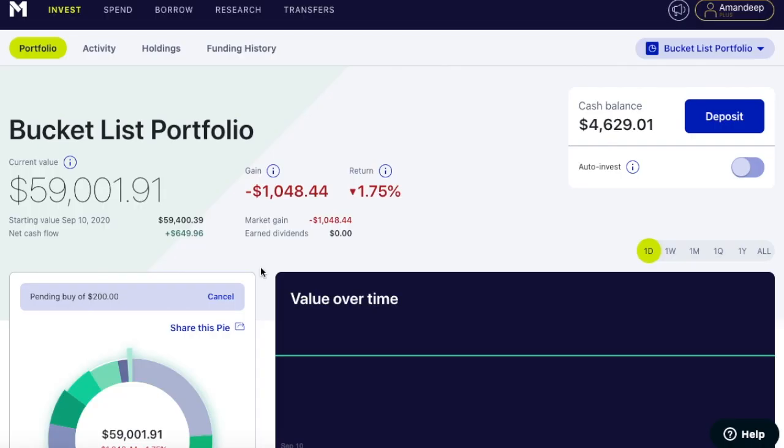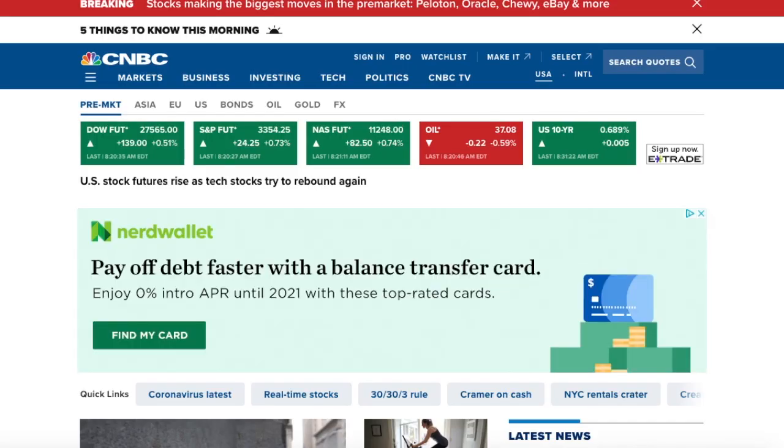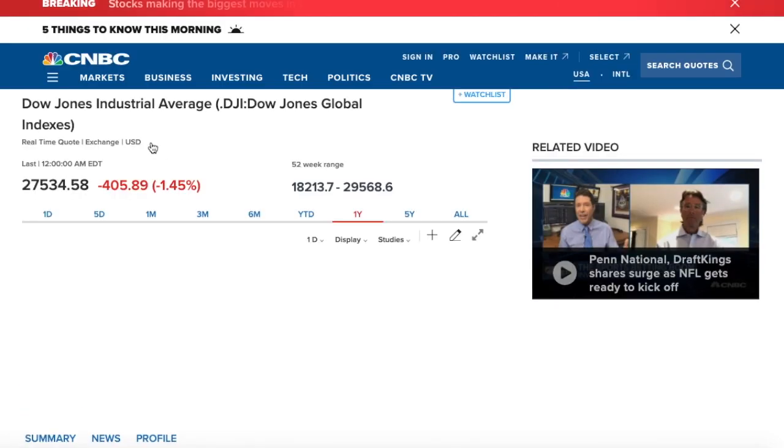Now, here's the thing. This is probably the riskiest way to make money short term, but long term, this is actually the best way to make money and to accumulate wealth. When we look at the stock market over time, it always tends to go up. And if I just look at the Dow Jones in general, in the last week it has been down.